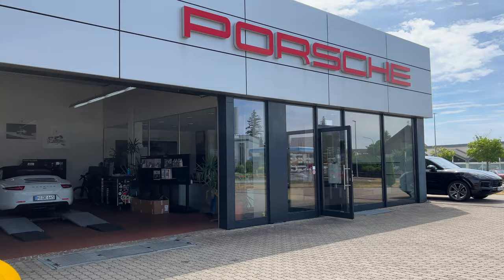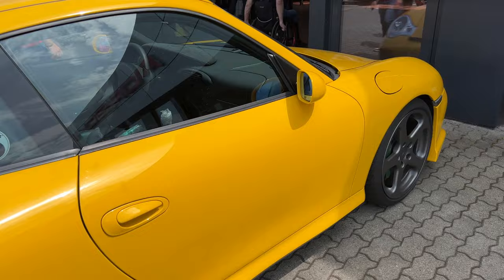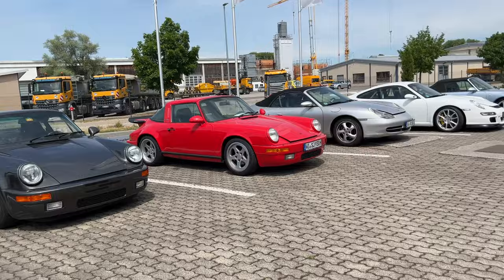Porsche cars. Here we have a 996 R Turbo by RUF, chassis number one apparently. That was also on the ring when they did a video a couple years ago. Intake, wheels, and these are the rest of like the older RUFs that are here hanging out. Very low key.